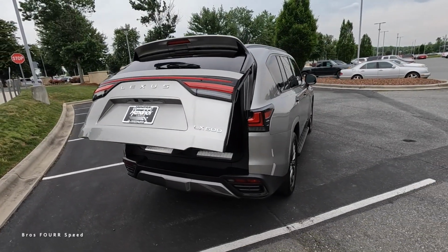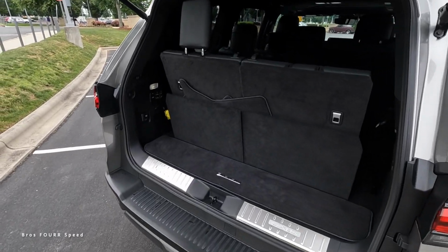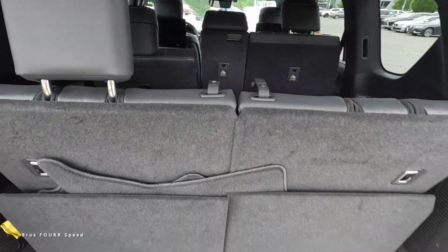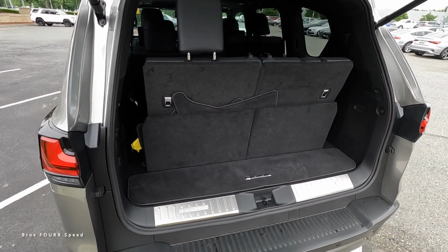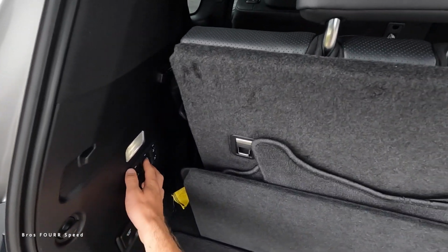With the power liftgate opening now and the third row up, not a whole lot of space to place extra items. You might be able to fit them somewhere on the floor, but if you have this packed full of people, not as much storage space, but you can have everyone with you.